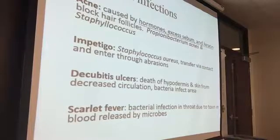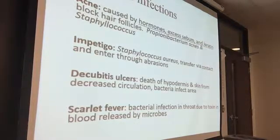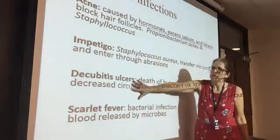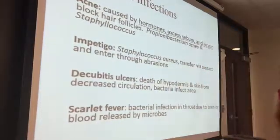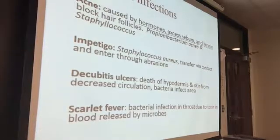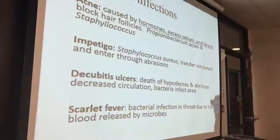So staphylococcus is very common in our integument. We coexist with it. We have a relationship. We don't particularly like it, all right, but it's not going away. So your best bet is to try to keep your skin intact, to keep it out, right? So I just want you again to know that acne, impetigo, and decubitus ulcers and scarlet fever are bacterial in origin. So when we treat them, we have to consider antibiotics. It has to be on the list of how do we deal with this.